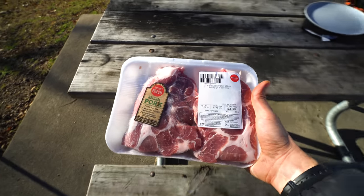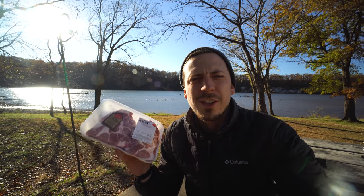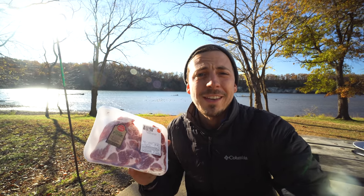Our next St. Louis food are pork steaks. So pork steaks are basically just a cut of the pork butt or pork shoulder. They weren't invented in St. Louis, but they became popular there. And normally you have them with barbecue sauce, and we heard of this sauce called Maull's, but we're having ours naked.